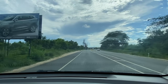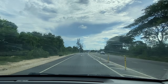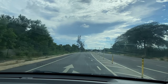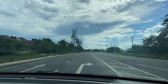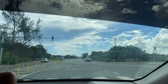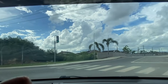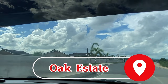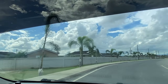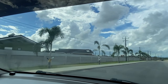Now we're approaching the stoplight for Oak Estates. So I'm just gonna go down that road just to get a quick look at the gate of Oak Estates. After all, it will be the neighbor for the smart home. So let's look. These palm trees here the last time we came here. It's looking lovely. Oak Estates.